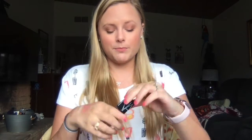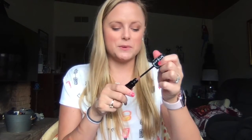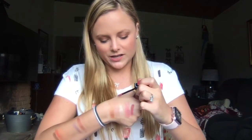And then everything else I have left I got from NARS. So the first thing I got is the Velvet Lip Glide in Bound. I've heard a lot of people mention these, so I wanted to try them out for myself. From my understanding, it's like an in-between of a gloss and a lipstick. So this is the shade Bound that I got. You could hear the seal crack there. I haven't even opened this yet. Where can I swatch this? See how pigmented that is?